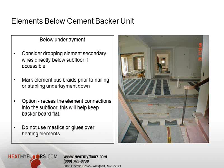And elements can be installed below the cement board or above, and so it's kind of a preference. Think of it below in this application. It kind of acts more as a heat sink too, because you have the layers to go through, the thin set, the cement backer unit, and then the tile. So everything is absorbing that heat, which helps spread it and retain it.